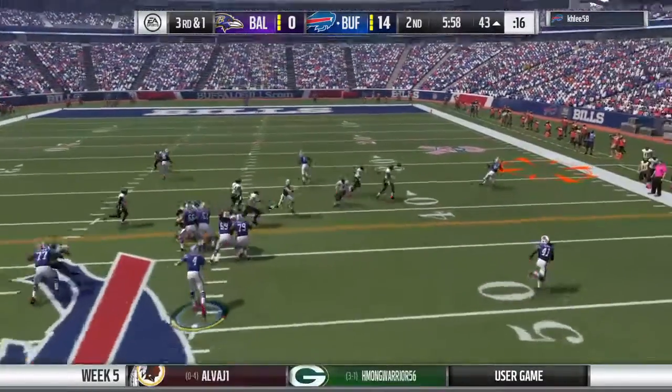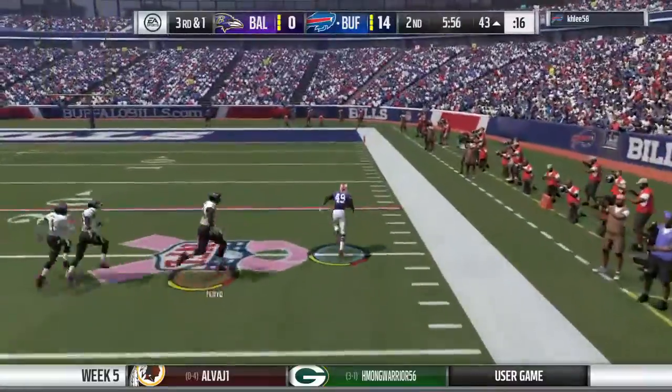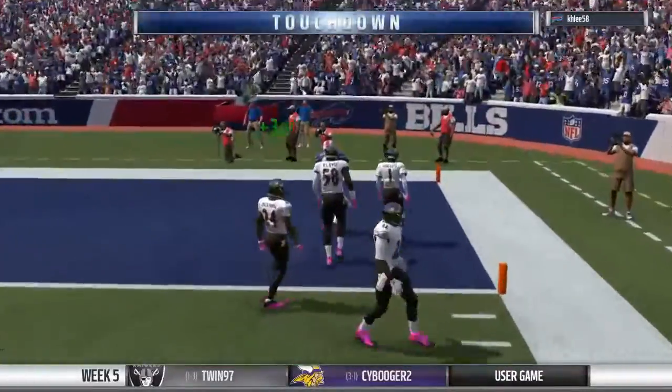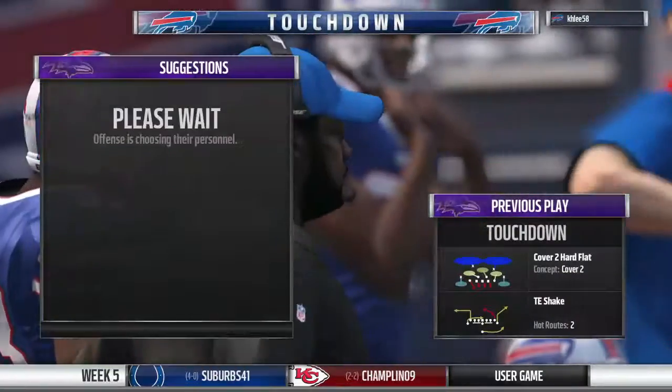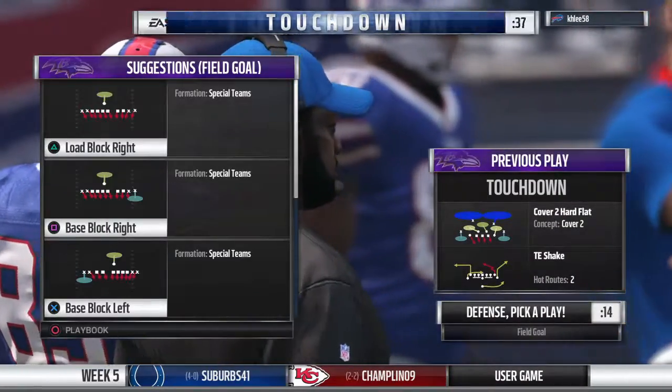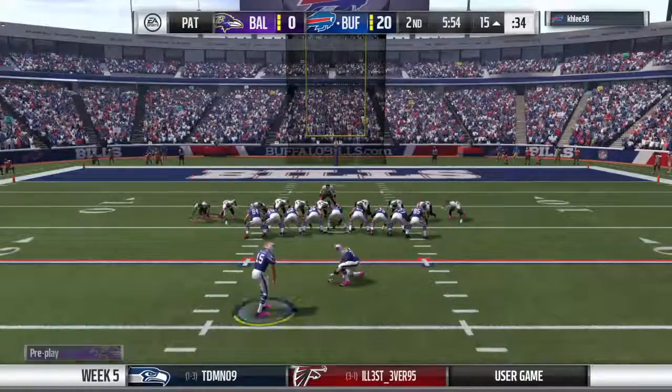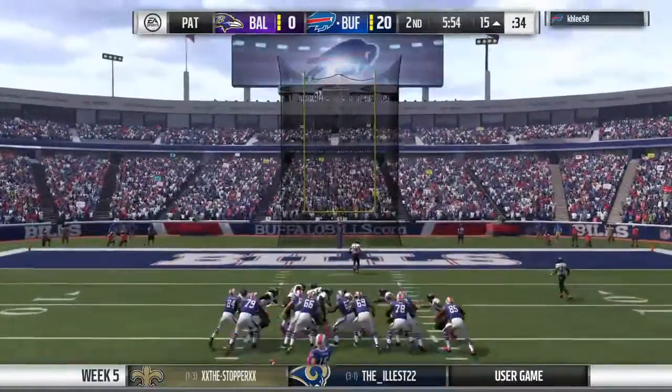They'll look to throw for it on 3rd and 1. Looking for his tight end on the corner. It's complete. And all the way home for a Bills touchdown. A big play there. His first touchdown on the year. And the Bills will extend their lead.